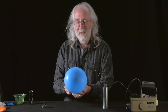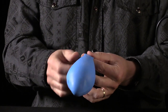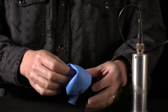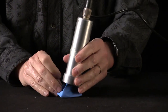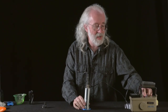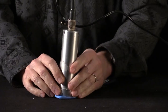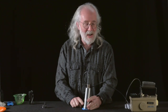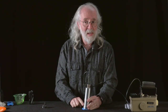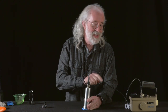And it turns out the dust that I've collected from the air in the room on this balloon is actually measurably radioactive. If I take my balloon and I fold it up and I take my Geiger counter and I put my Geiger counter on top of it, I'm going to get measurable radiation off of this. And these counts that I'm getting here, it's not much, but it's more than the background counts. I can look at the readout and I can see I am getting more than the background counts.